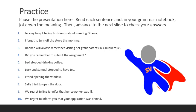What I want you to do with this slide is pause the presentation, read each sentence, and in your grammar notebook, jot down the meaning. Then, when you're ready, go on to the next slide to check your answers.